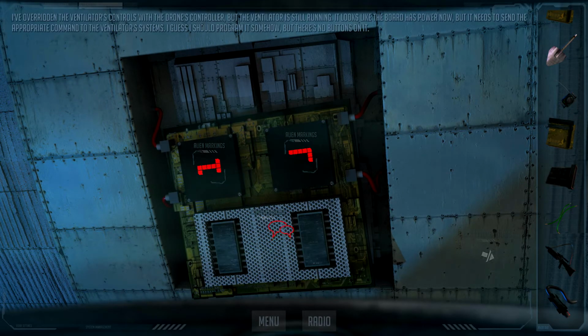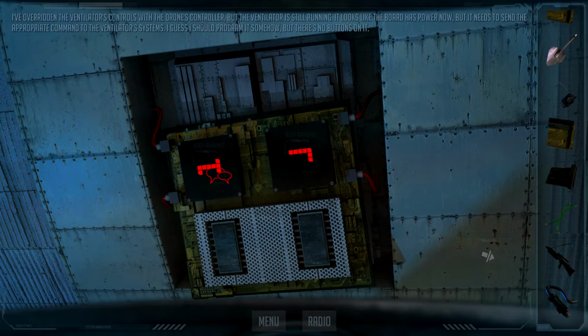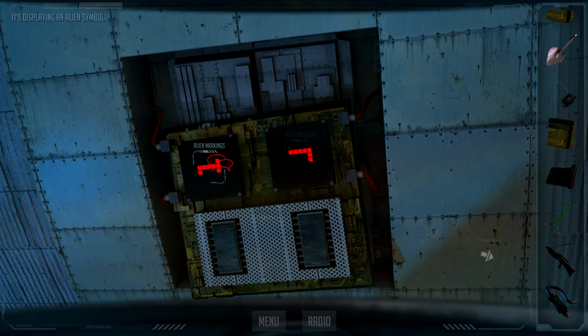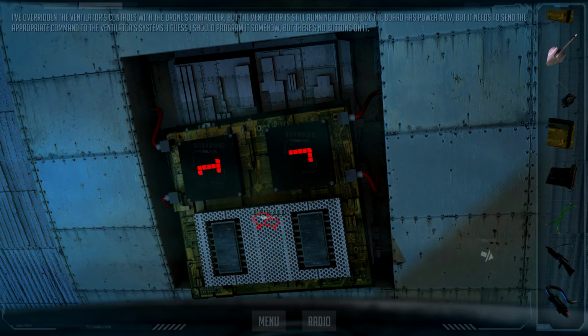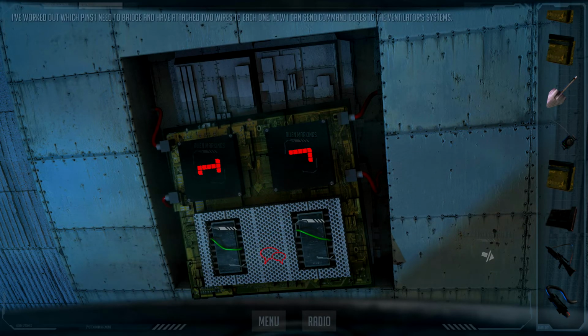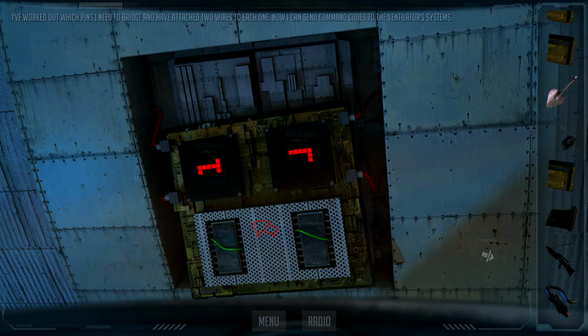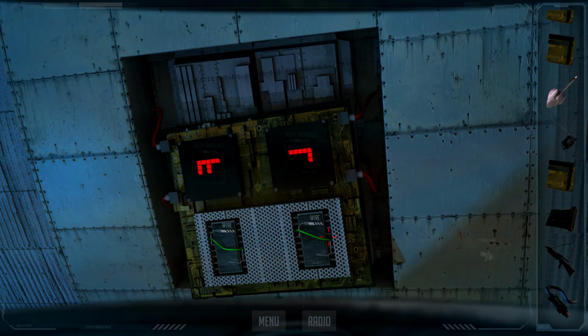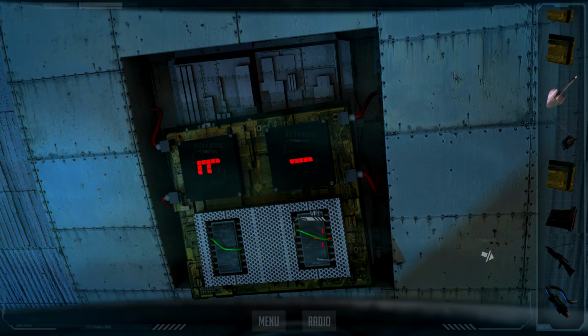I've overridden the ventilator's controls with the drone's controller, but the ventilator is still running. It looks like the board has power now, but it needs to send the appropriate commands to the ventilator's systems. I guess I should program it somehow, but there's no buttons on it. It's displaying. I've worked out which pins I need to bridge and have attached 2 wires to each one. Now I can send command codes to the ventilator's systems. I think the ventilator is stopping.